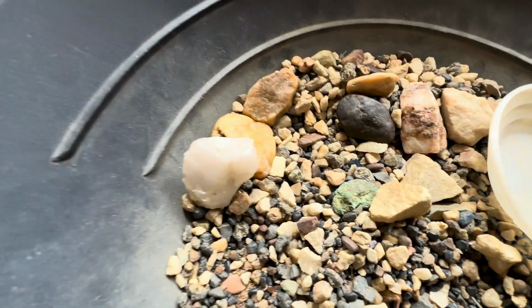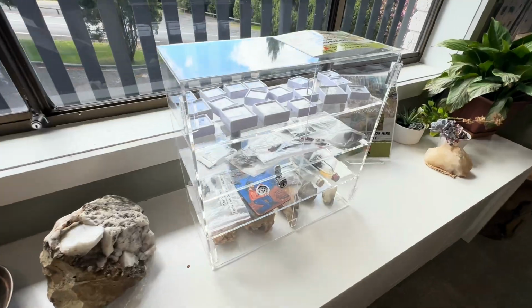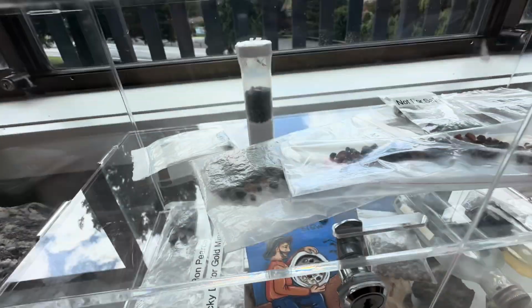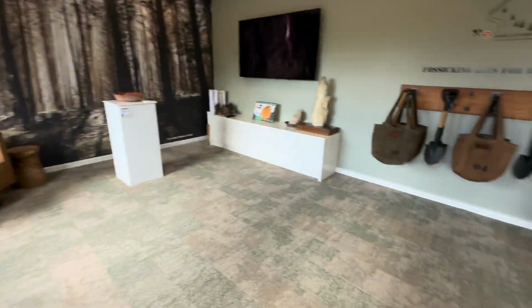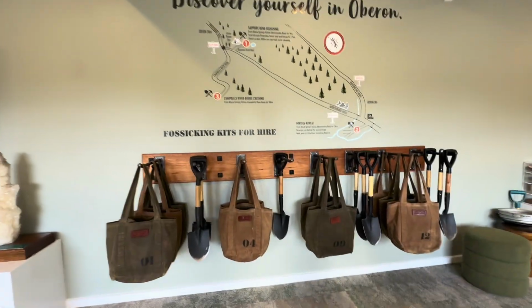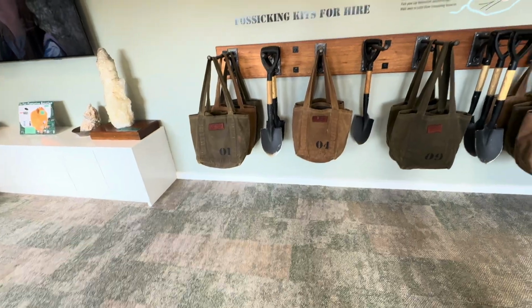Looks like there's a sapphire down there. Yeah, there's a few in there. This display was here 12 years ago when I came. I think there's a few more things in there now, but come in and have a look. There's your map. And you've got $30 a day hire, but I'm gonna head down the road. Apparently you can buy them.